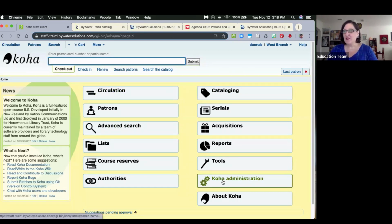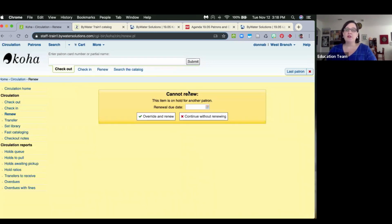So this next one is called Auto Renewal on Hold Override System Preference. And this basically is going to let you renew items that are already on hold. So you do have to have the staff permissions to be able to do this. If I click on the Renew tab and go ahead and scan in this item that a patron wants to renew, it will tell me that this item is on hold for another patron.